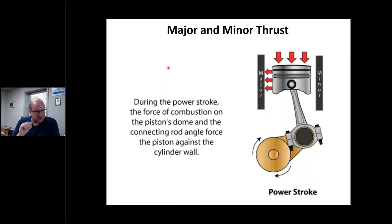Because when you look at a piston, it normally says front or F or something like that, or a notch. Well, in an opposite rotation engine, the front is going to face the flywheel, because the thrust is reversed. On the port side, the thrust is going to be towards the exhaust manifold side.